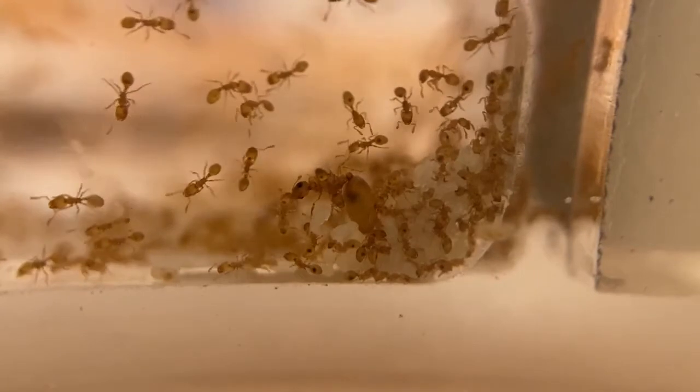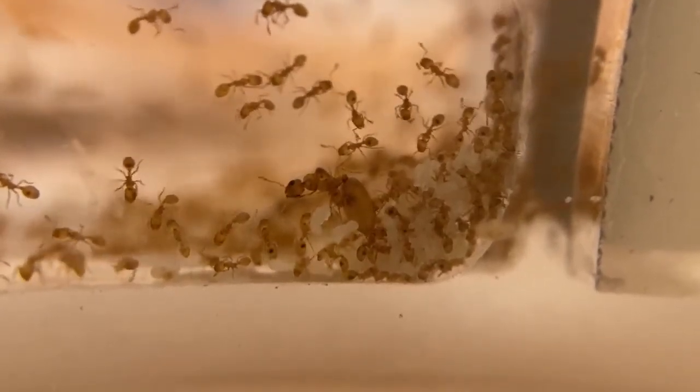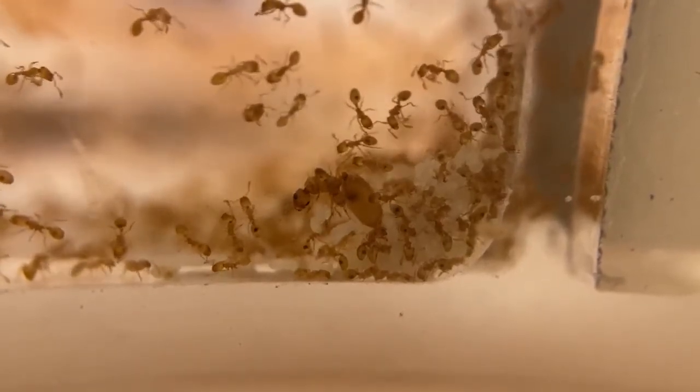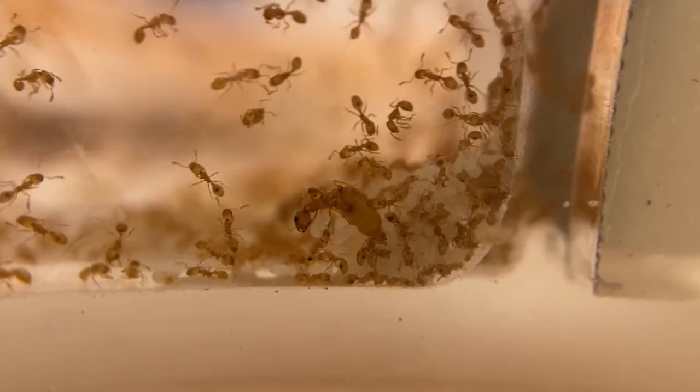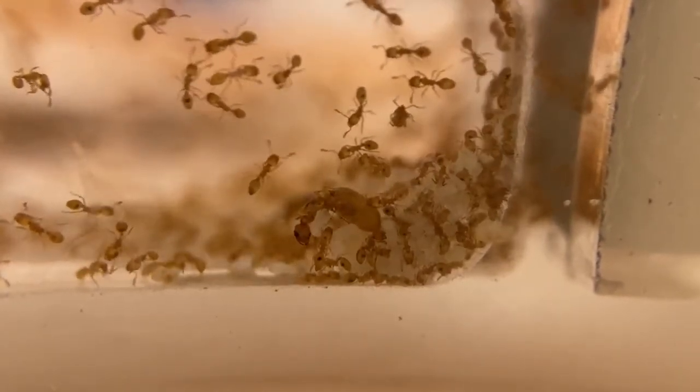So starting off, we're gonna take a look at two colonies, but first we're gonna look at my Solenopsis carolensis colony. It used to be a four-queen colony, sadly it's two, I'll explain more about that later. They are very beautiful, they're very small ants, they're actually really small.